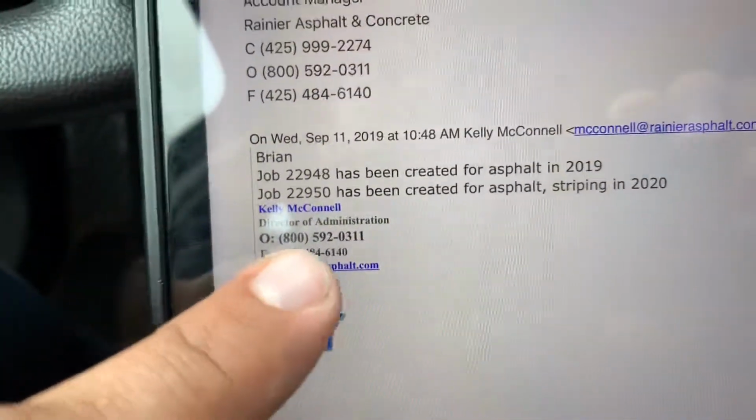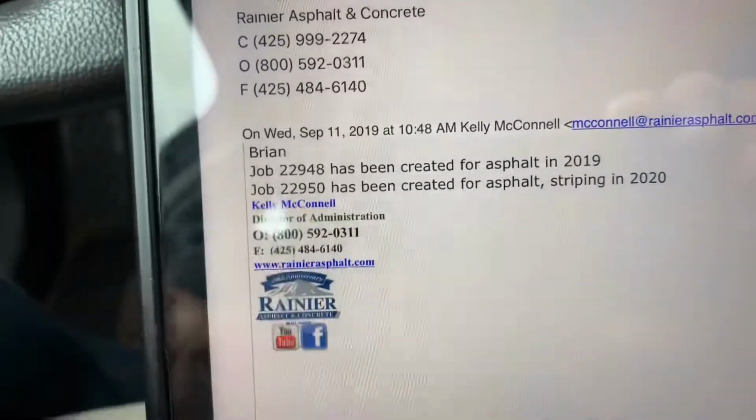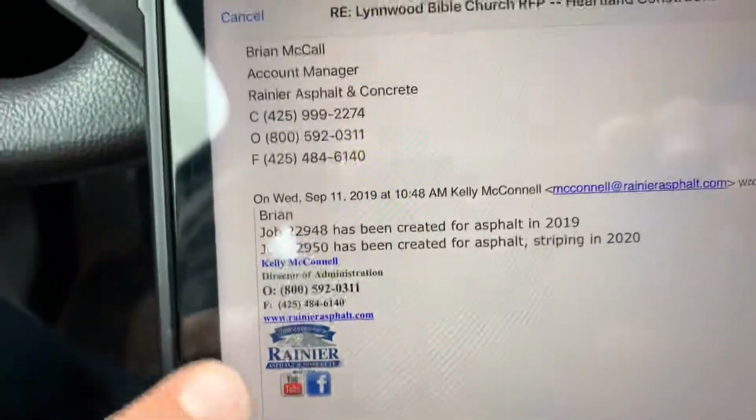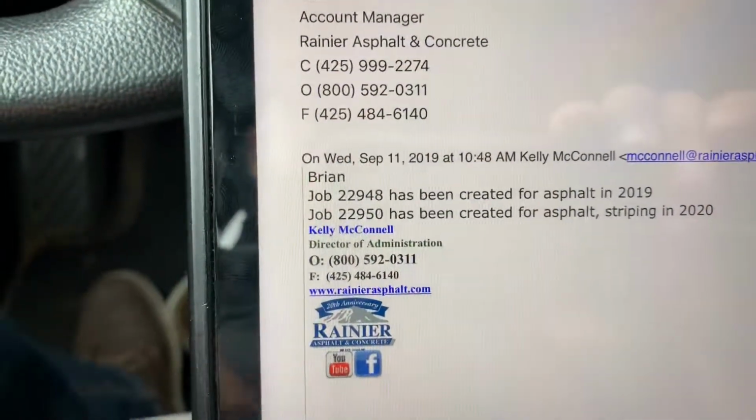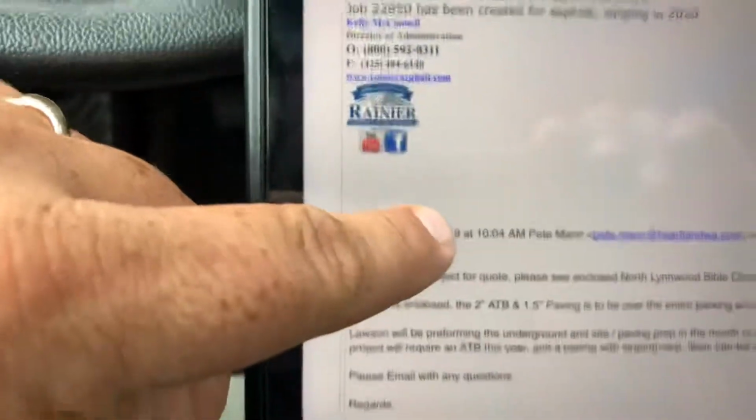I have a feeling they're going to want to try to get this put onto one bid, but I brought it up to Pete. Pete said, hey, if you have to do it this way, do it this way. All right. 2 contracts, I believe.